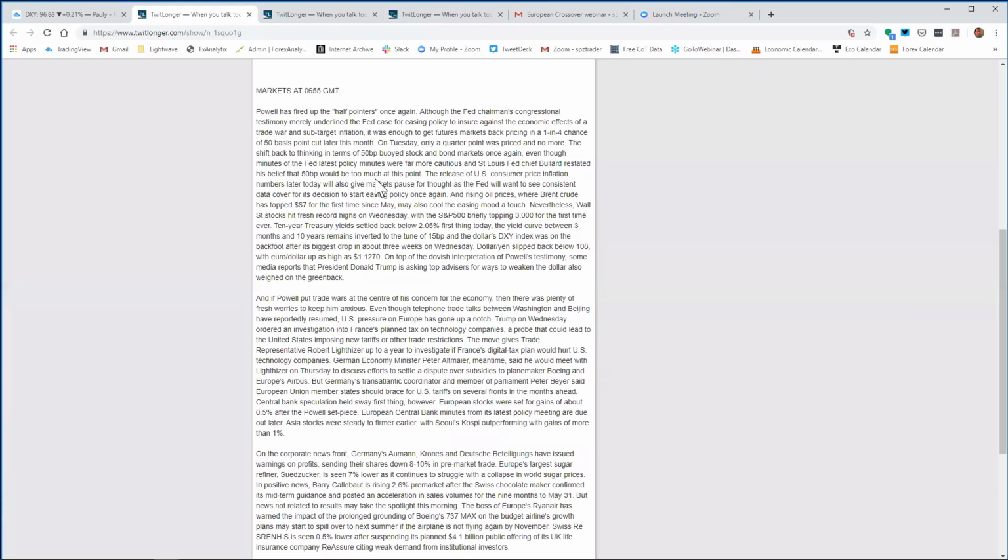The shift back to thinking in terms of a 50 basis point cut buoyed stock and bond markets once again, even though the Fed's latest policy minutes were far from cautious, and St. Louis Fed President Bullard restated his belief that 50 basis points would be too much at this point. And I mean, I'm of the ilk for the cut, but I think they don't need 50 basis points this month. I mean, 25 is just fine.